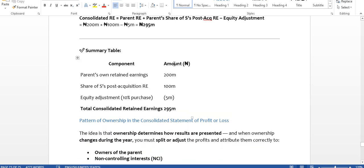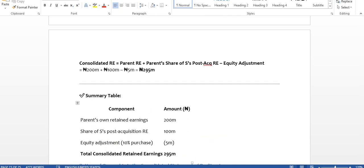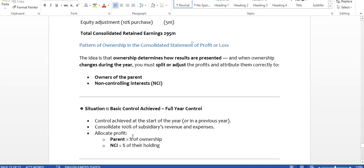Now, the parent component, I think what we have here is also broken down here in summary. Now, the pattern of ownership in the consolidated statement. The idea is that ownership determines how the results are presented, right? And when ownership changes during the year, you must split the profit. So you must split the profit when the acquisition is during the year, we know that. And when you are splitting it, you now have the share of the profit attributable to the owners of the parent as well as the NCI, the same way we have it in our consolidated income statement.